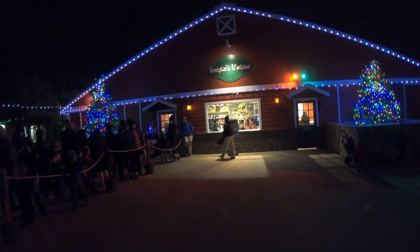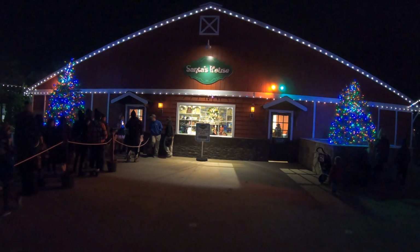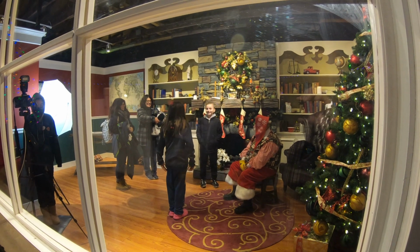And speaking of old Saint Nick, a little reindeer told me that this is where he likes to hang out. It's called Santa's house, of course.